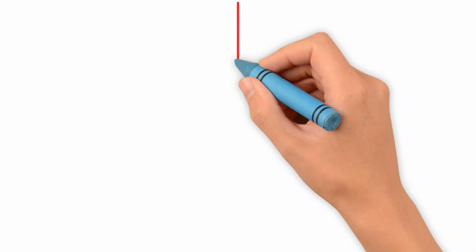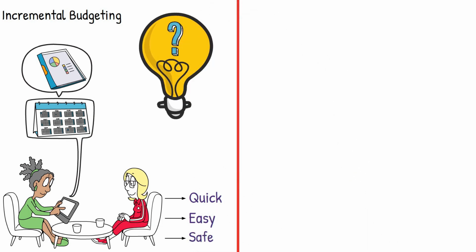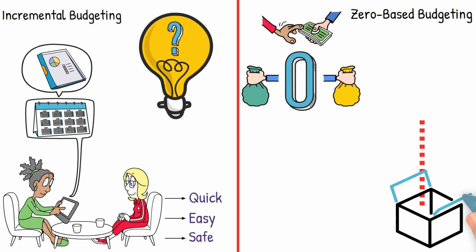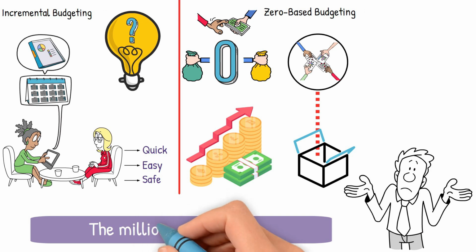On one hand, there's incremental budgeting, the "let's just adjust last year's plan" approach. It's quick, it's easy, and it feels safe. But is it always the smartest move? On the other hand, there's zero-based budgeting, the "start from zero and justify every expense" method. It's more work, but it can uncover hidden inefficiencies and save you a ton of money in the long run. So, which one is better? Well, that's the million-dollar question.